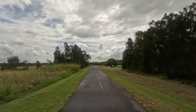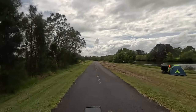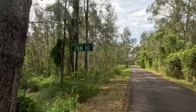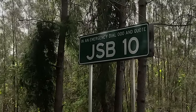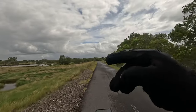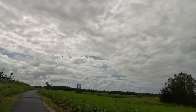Mate, this person's got the right idea. Bit of stealth camping in the open air with this tricycle. So once again, just a reminder, you get these signs every kilometer in. They're a safety marker that lets you know how far in you've come, and they remind you of the emergency phone number in Australia, 000. Not 911. Forget those American shows when you're in Australia in an emergency. It's 000, buddy.